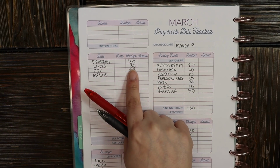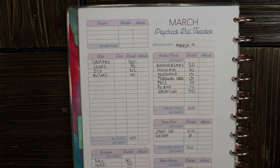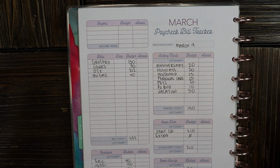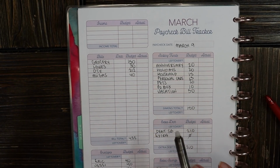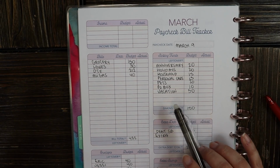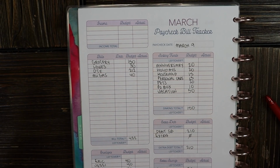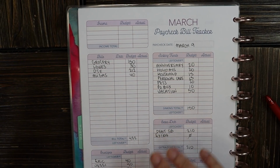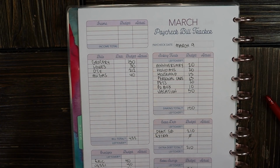So the very first thing I have here under this bills category is my grocery budget. I budget $150 a week for my family of 4. We live in Southeast Michigan. It is myself, my husband, and our 2 very hungry children. Robert is 18, Austin is 13, so that $150 needs to feed us for the week. It's not any of our household items. It's nothing for pets. It's $150 just in food. So that's what I budgeted.